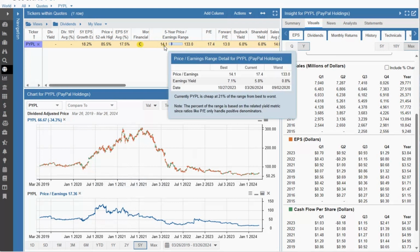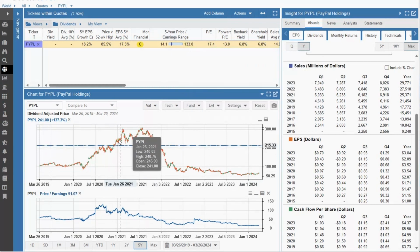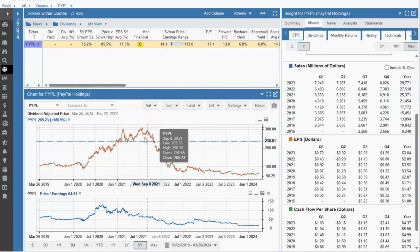You can see here over the last 5 years it's ranged. Its low was 14, which we just got recently, and up to 133 when it got really kind of crazy valuation in 2021. Then it sold off a lot because it was overvalued, but then it also took a hit on earnings. You can see earnings over here. It was climbing nicely just every year, higher, higher, higher, higher, higher. A little bit of a stall out in 2021, and then in 2022 earnings dropped quite a bit.